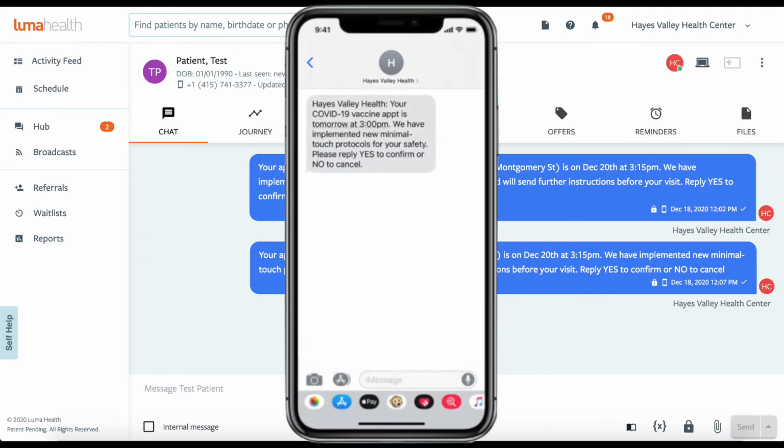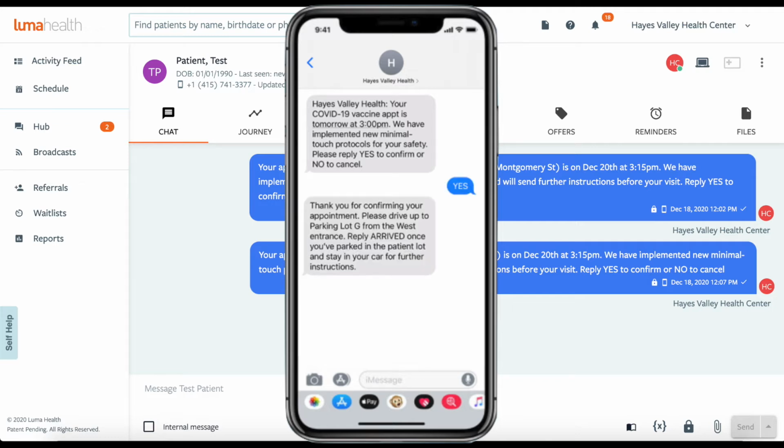When a patient's first dose is scheduled, use a COVID vaccine specific reminder with the patient's appointment details, including any special instructions for the visit, such as minimal contact protocols and new vaccine specific check in processes.